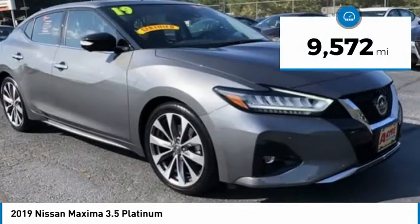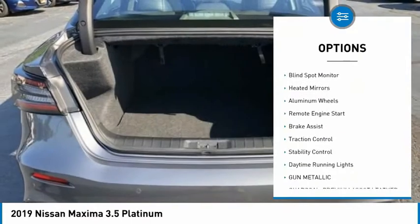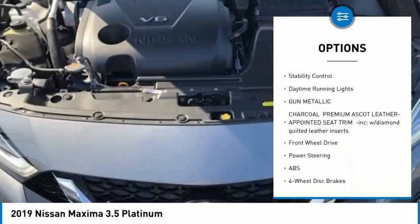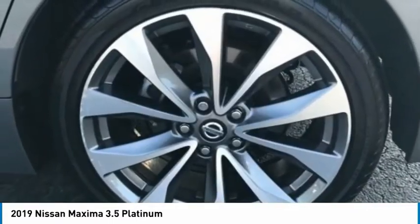This vehicle has less than 10,000 miles. Here are some of this vehicle's great options: dual moonroof, tire pressure monitor, blind spot monitor, heated mirrors, aluminum wheels, remote engine start, brake assist, traction control, stability control, daytime running lights.